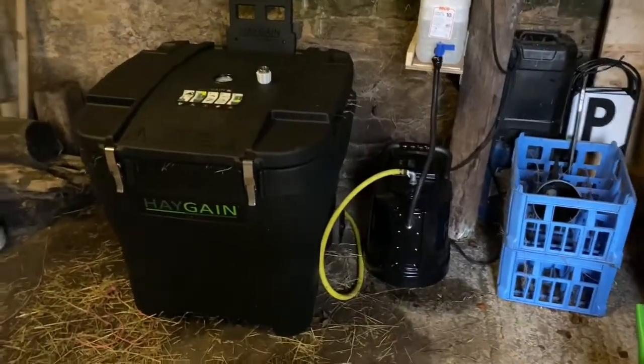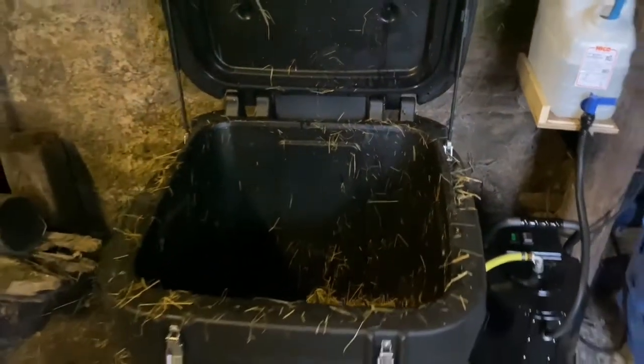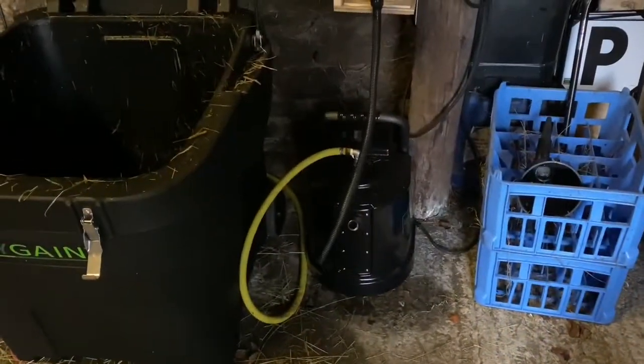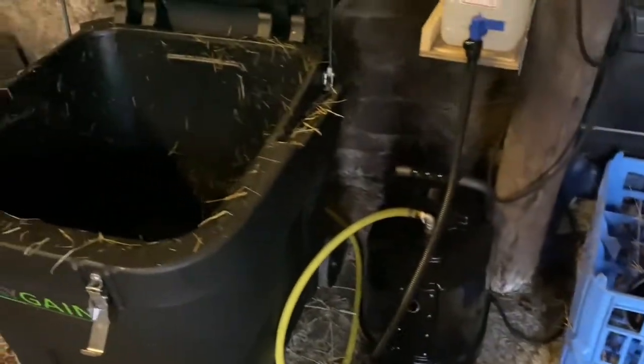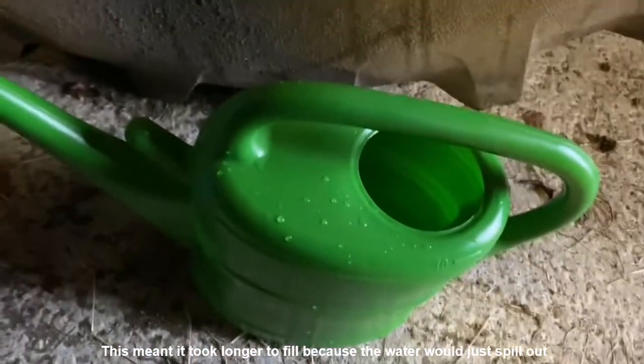So this is our Haygain Hay steamer. So you've got the big, I just kind of call it a big box, the big box where you put your hay in. And then this is the little, it's almost like just a big kettle really. But when you get it, it's basically just this box and this little black container. So you would have this screwed on, but my husband's took it off. And then with it, all you get is a bendable pipe, but you got one of these, but it wasn't bendy, so you had to put it in there at an angle, and fill it with the watering can.